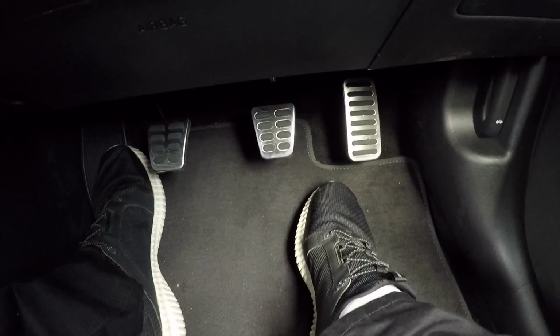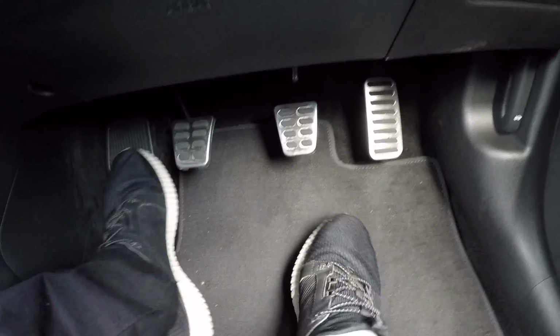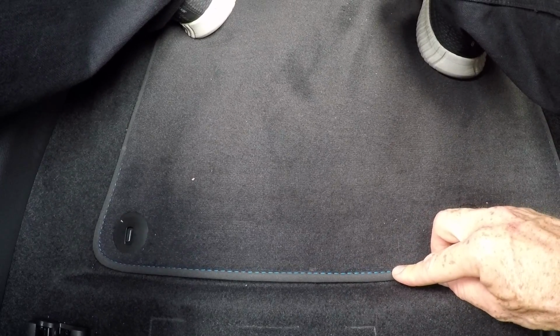There are, down near my feet, these alloy sports pedals, which are a nice touch, but as you can see, the floor mat as well, it's just a plain black floor mat, and even the blue stitching that it does have doesn't actually match the blue of all the other blue stitching in the cabin.